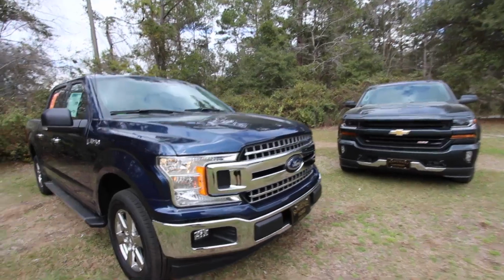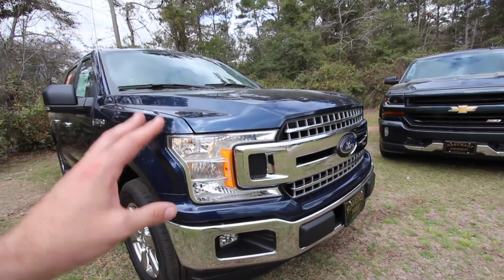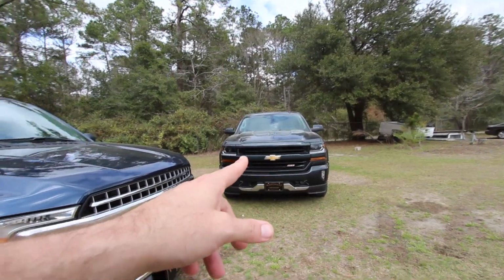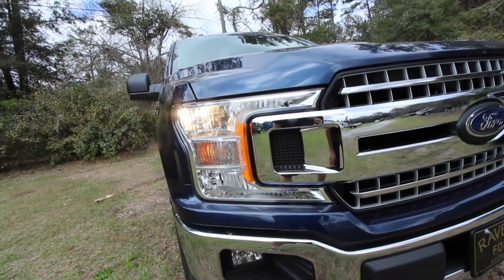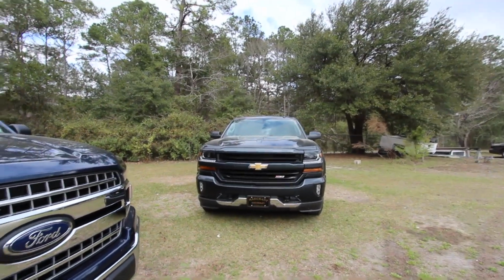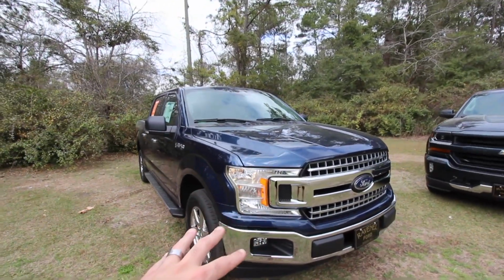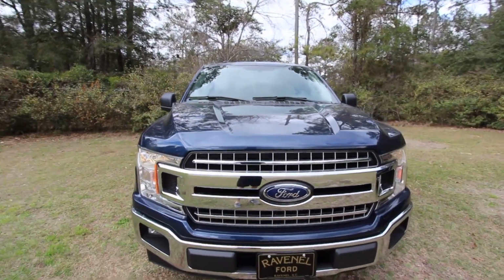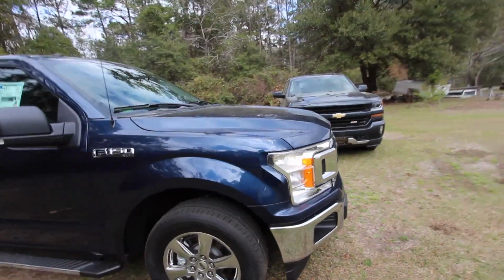So again, let's go ahead and start off on the F-150 here. As you can see on this truck, headlights look great. There is a difference between the front ends on both of these vehicles though. The Chevy is going to have your daytime LED running lights up there. The Ford XLT on this particular one does not have any LED lighting on the front. You do get the fog lights at the bottom. On the Chevy, I believe they're LED fog lights on the bottom, and these are halogens. So you got LED lighting going on the Chevy, not so much on the Ford. You can get LED lighting on a Ford, but you're going to have to bump up to, let's say, maybe like a Lariat package, something like that, to get all the LED front end and all that.